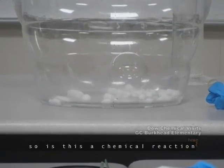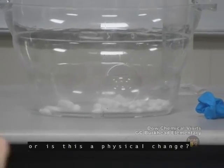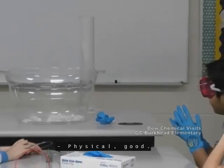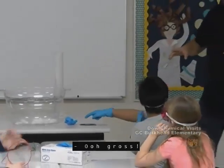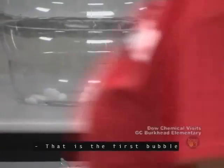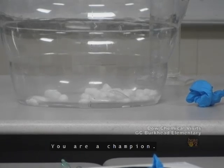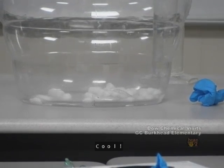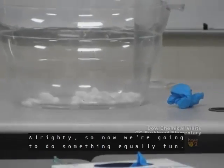Alrighty. So, is this a chemical reaction or is this a physical change? Physical. Good. What happened? It froze. Look at that. It's actually frozen. That is the first bubble we've got to freeze today. So well done. You are a champion. Look at that. That is so cool. Alrighty. So now we're going to do something equally fun.